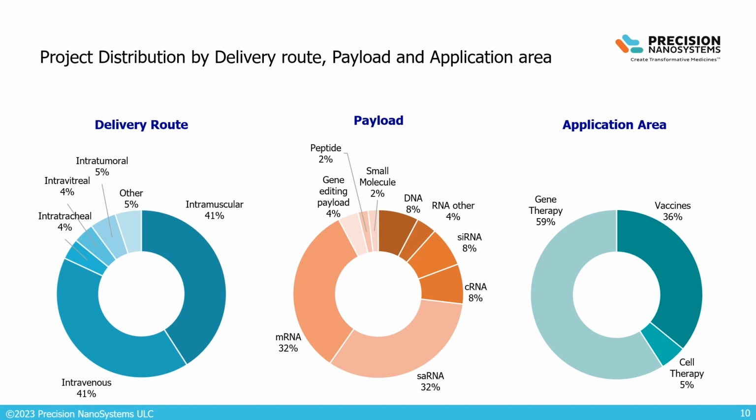This slide summarizes the type of projects we have been handling in our labs. We have experience working with a variety of payloads, including mRNA, self-amplifying RNA, small interfering RNA, microRNA, circular RNA, other types of RNA, pDNA, and gene editing payloads. In addition to developing lipid nanoparticle formulations, we have experience developing other types of nanoparticles. We have projects doing encapsulation of peptides into polymers, encapsulation of peptides into liposomal formulations, or encapsulation of small molecules in other systems like liposomes.